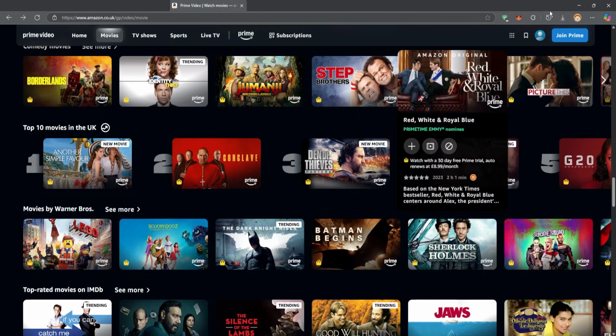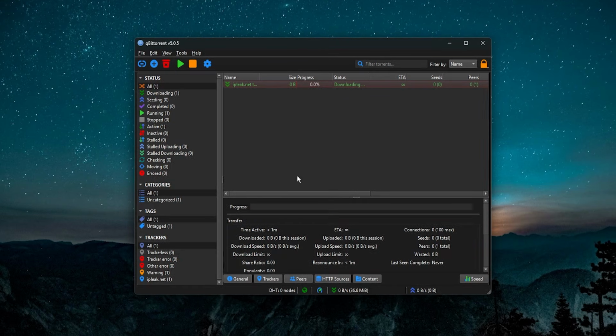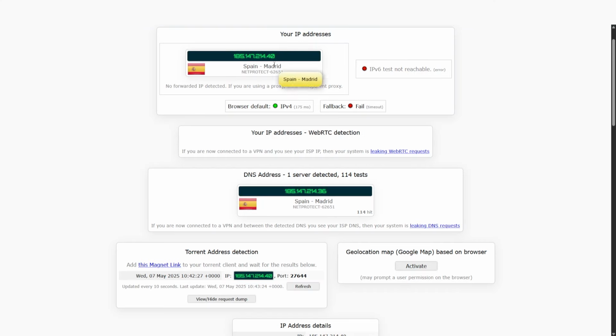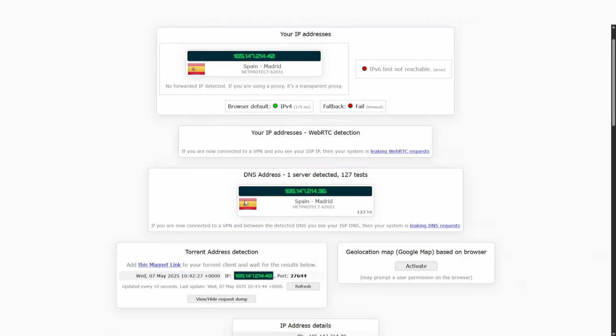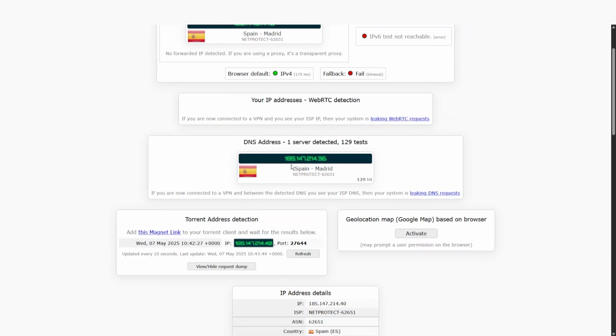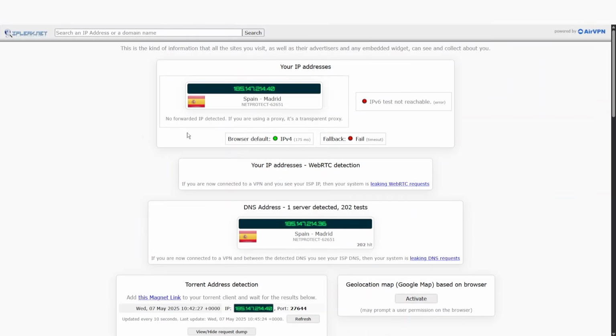I also tested how well this VPN is at torrenting, and I found that it does work quite well. It does get some good speeds, and it also does good at protecting your personal information. So let's go over here, ipleak.net. This website gives you information about your connection and if you have any data leaks. You can see right here, I don't have any WebRTC leaks. I don't have DNS leaks. The IP address showing up here is the one in Spain where my VPN is connected to. So that's working. And what this all basically means is that the VPN is working.